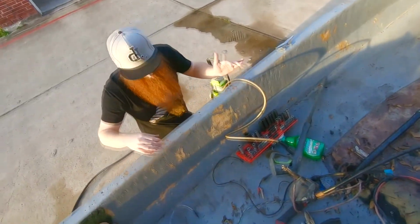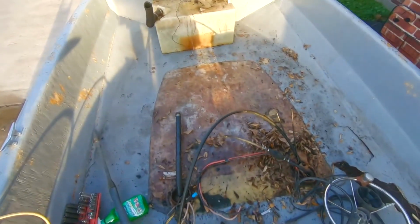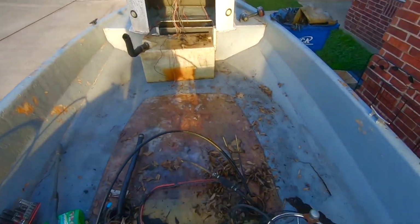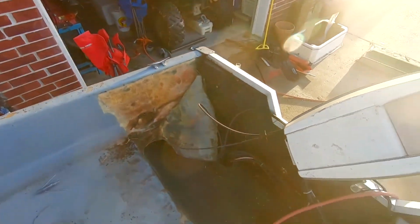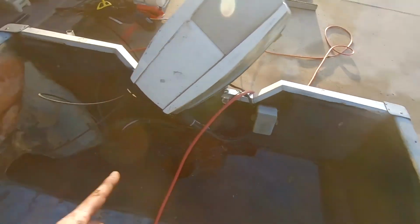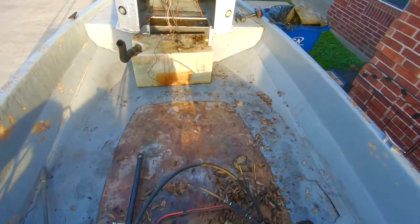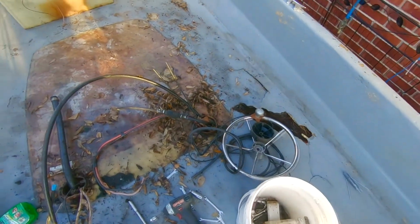All right, well, Josh is over here killing spiders. Got the center console out, got it up there, got the gas can out, got the back deck out. I'm finna pull this carpet. Already started there, got that carpet out. And then I think we're gonna do another pressure wash tomorrow.